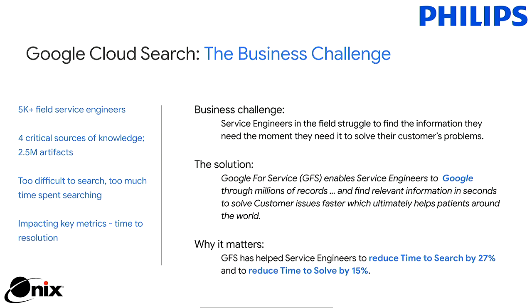So I've got 2 use cases that I'm going to talk about this afternoon. The first one is Philips Healthcare. And so this is a very common use case that you'll find in a lot of organizations. Some of your organizations, in fact, may have this use case. This is a field service use case. It's really field service, knowledge management, and customer support.